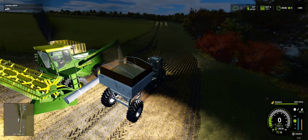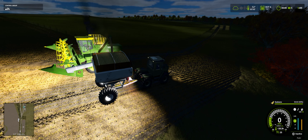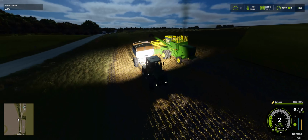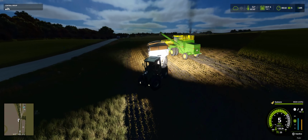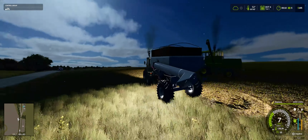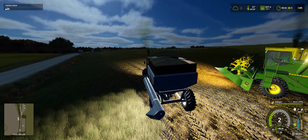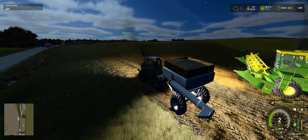And I don't think there's any rain in the forecast. There might be. Tomorrow's, no, we're in the 4th now, so we're good today. Tomorrow there's rain though, so we gotta get this field done before the rain. You can do it, come on. It's not that big of a hill.